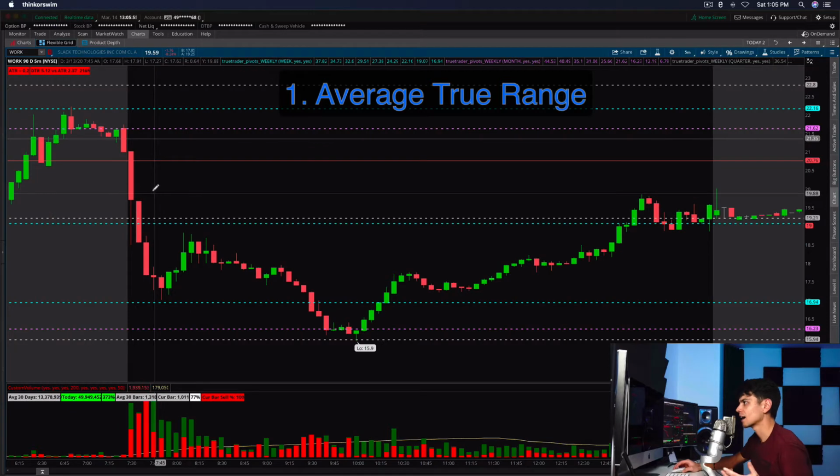Seeing that we were at a $5 range down here was telling me, this stock has never done more than $5. So the chances of it bouncing and going back up. First thing, average true range. So that was the first thing that stuck out to me that yes, this is a valid trade.